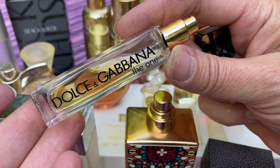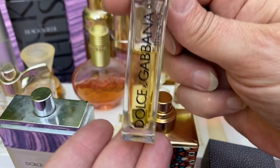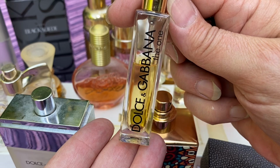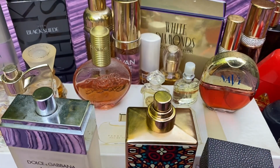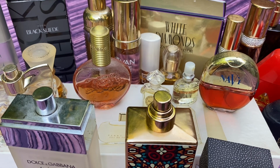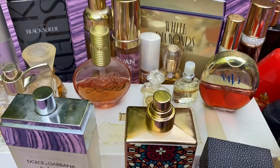So yeah, it's about maybe 5/8 full, not quite 2/3 full. Yeah, so this little case is cool. I don't know what the story is, like if this came with it when it first came out or something, but it's really heavy. So that was in there.